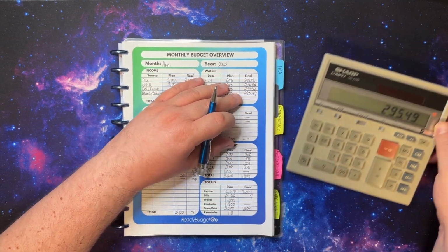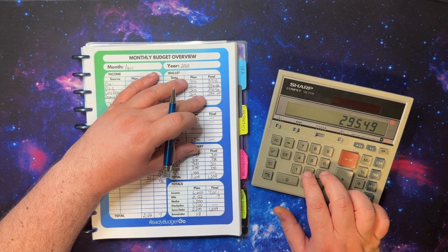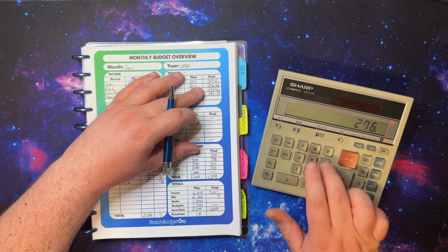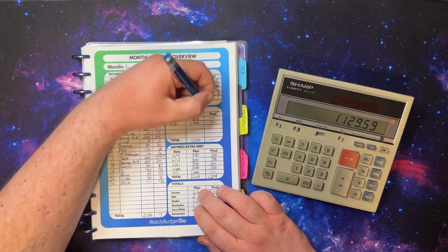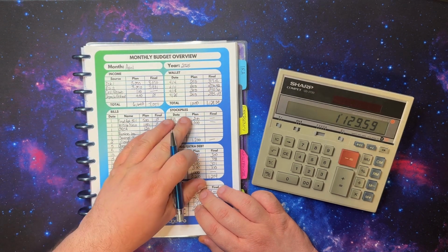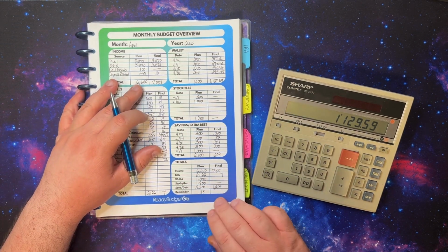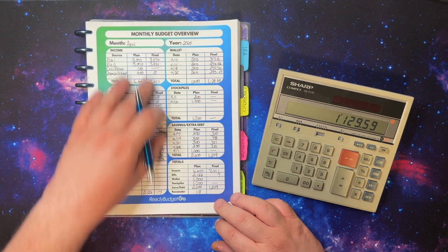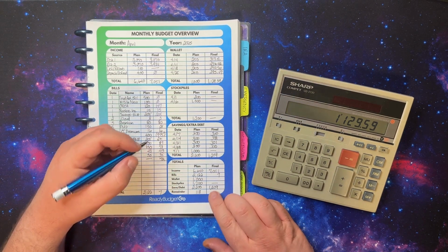Okay, so let's see what the total amount is for wallet spending for April. So we're going to add 240.56 for the 2 weeks ago, 276.42, and 317.12. That gives us 1129.59. So I'm over by 12%, something like that. Not horrible, not admirable, but I don't feel bad about it given all of the other savings that came in other places in the budget. So I'm going to write that down here.